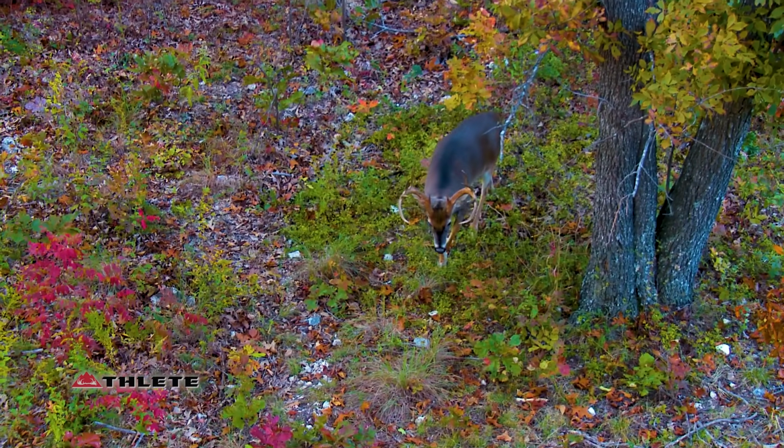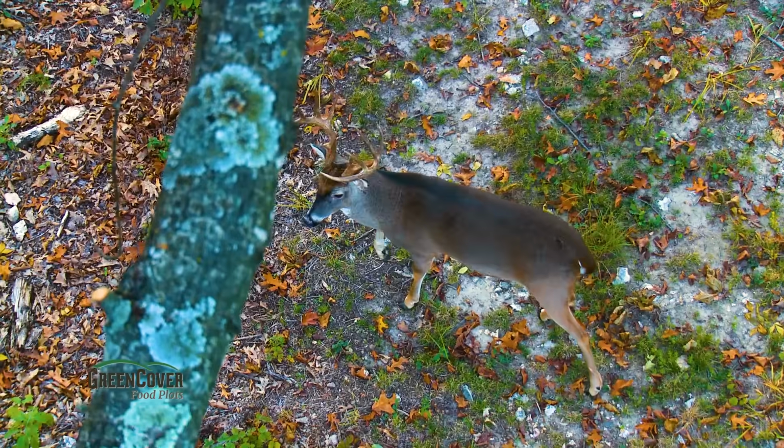Knowing that pinch points or bottlenecks are important for hunters, I wanted to take time and share a few of our strategies for identifying pinch points. And I hope these will help you where you hunt, and that way you can apply them and hopefully tag more venison this fall.